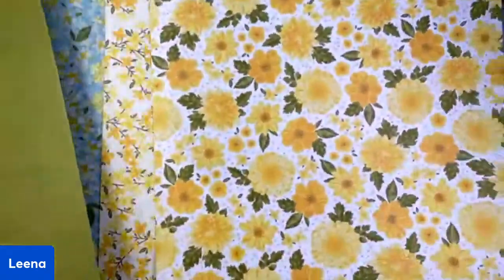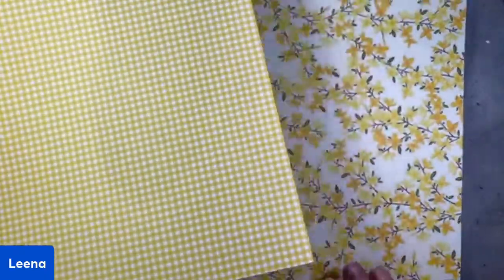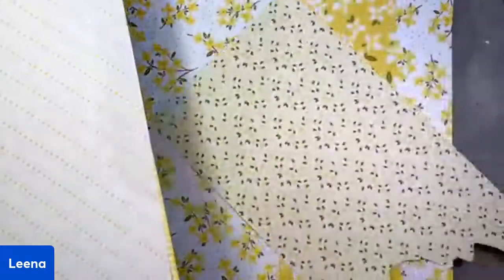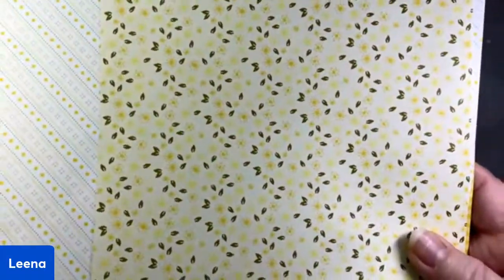Oh, goodness. Okay, so we have this gorgeous sort of linen in old olive. We've got a yellow gingham. Love, love, love that pattern. We've got this beautiful stripe. It's very delicate. And then we've got this sort of lattice pattern in the little bitty Forsythia.